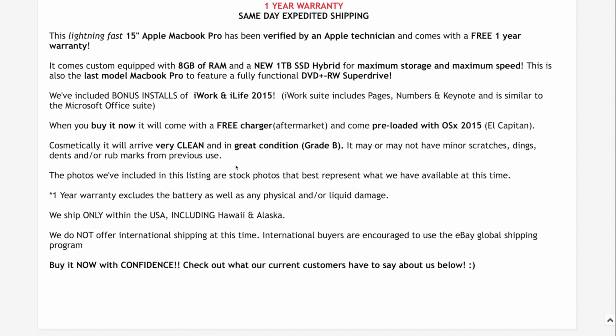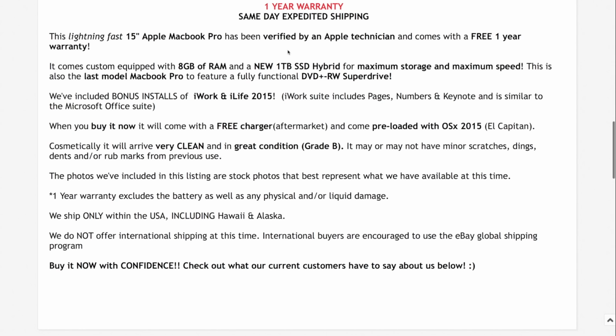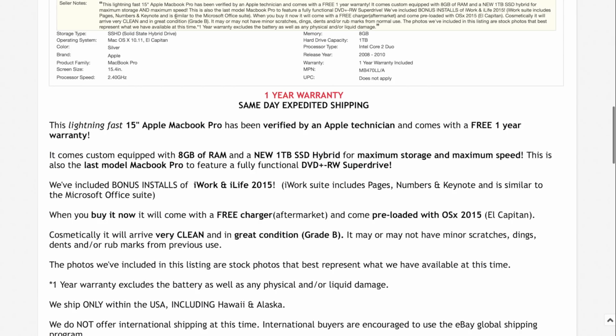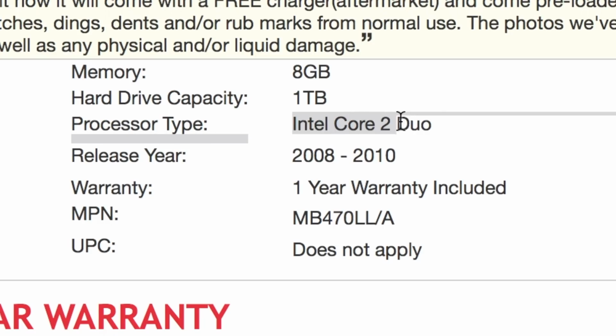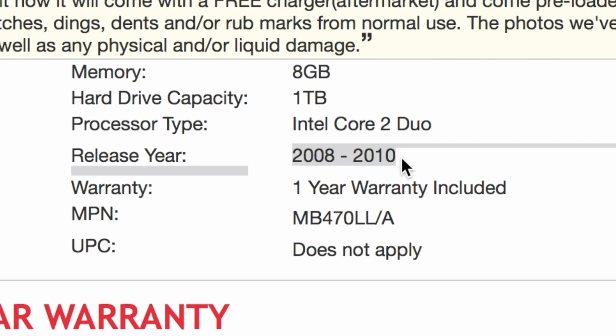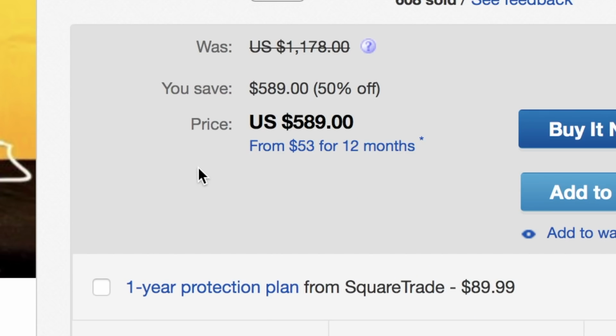So if we want to go find out more about this computer, what we have to do is scroll up, and if we look in this information tab, we've got SSHD, El Capitan, Silver MacBook Pro, blah blah blah, 2.4 gigahertz processor. That's interesting. Oh, look at this! Intel Core 2 Duo, release year 2008 to 2010. Well, now hang on. How much was this again? Oh, $589 with $25 shipping. Oh, okay.